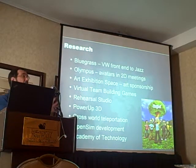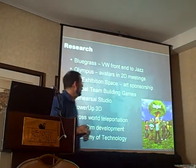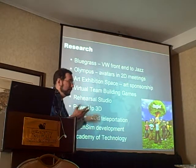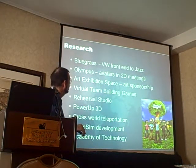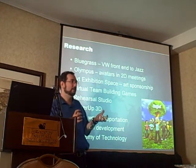Research has done tons of stuff, because again, like I said, some of them have been doing it for decades. But just very quickly, Bluegrass is a front end to Jazz, which you've probably never heard of. It's a software management tool. It has a cool graph. It's kind of nifty.